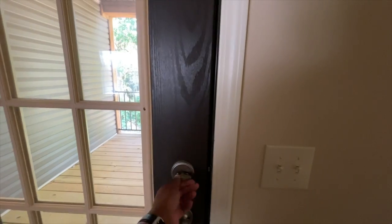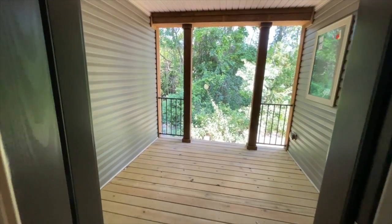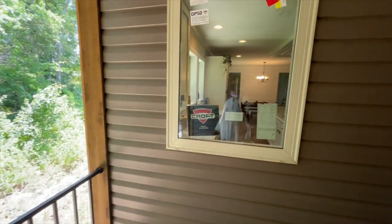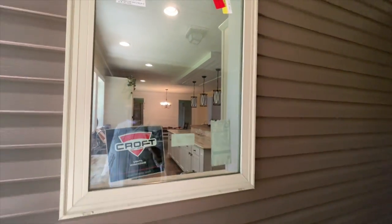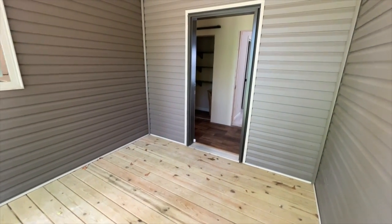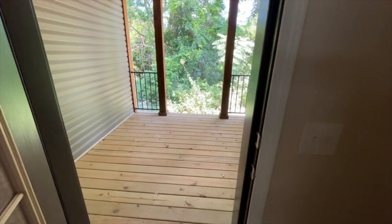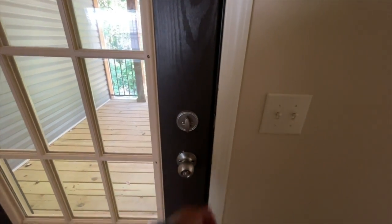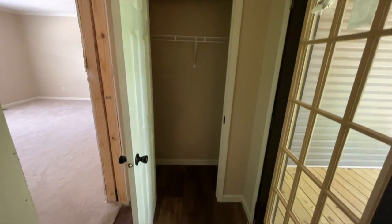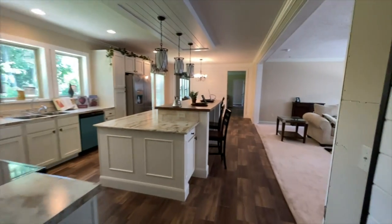Across from the pantry you got your back porch, and that was that window that you saw from the kitchen. All right, so that's your back porch. Got a coat closet. And this is the master over here, so we'll come back to the master.